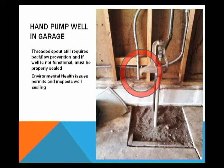This is a hand pump to a well. This was in a garage. This here has a spigot on it. So even wells do require backflow prevention. We're going to install a little backflow preventer on it.